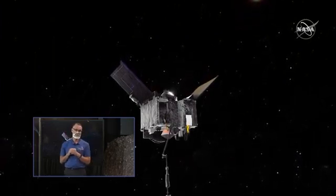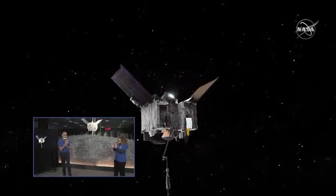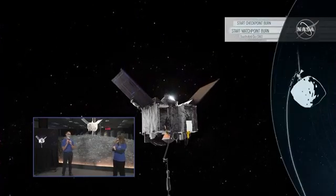MSA on OREX Ops. Match point burn is complete. All right. We're heading down. We've got about 10 minutes before contact with the asteroid surface.